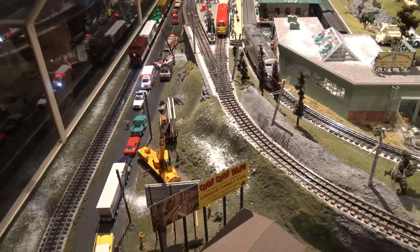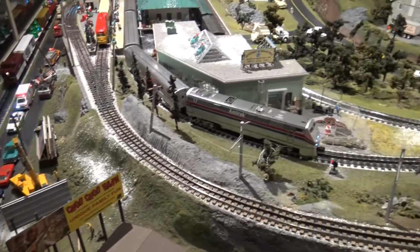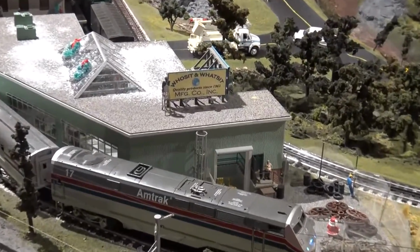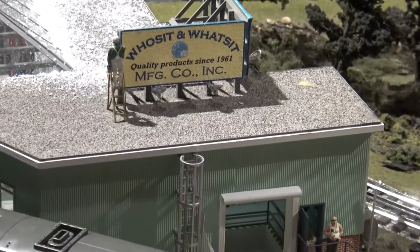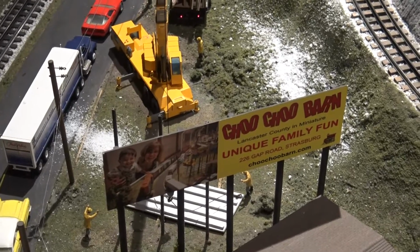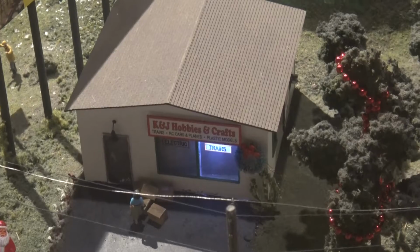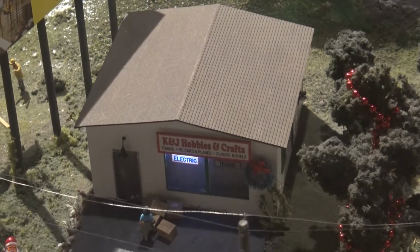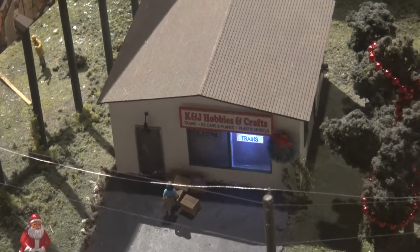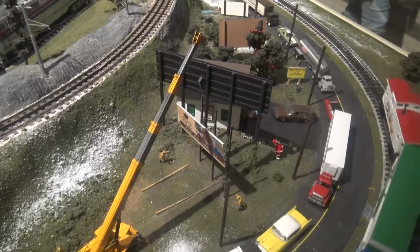This display is so amazing. It is filled with who's-its and what's-its. Because they have the Who's-its and What's-its manufacturing company. A billboard for their own display in this display. Ooh, do you think inside that building, that's a miniature hobby shop, they sell miniature trains? Always new attractions popping up here at Choo Choo Barn. They're getting the billboards up now.